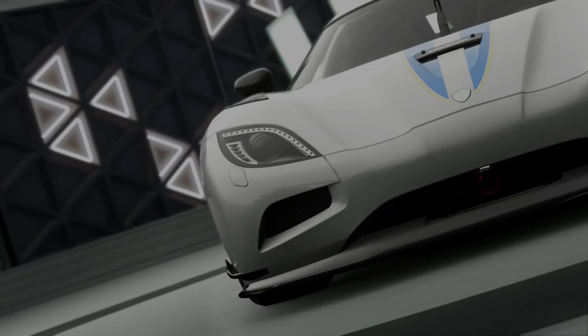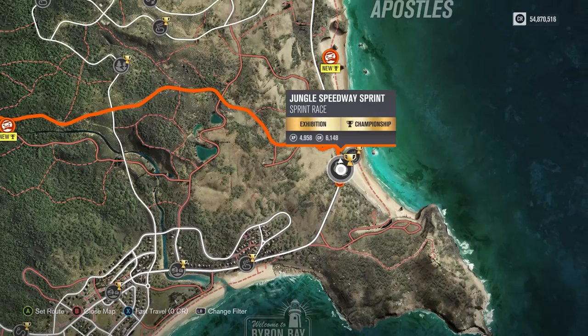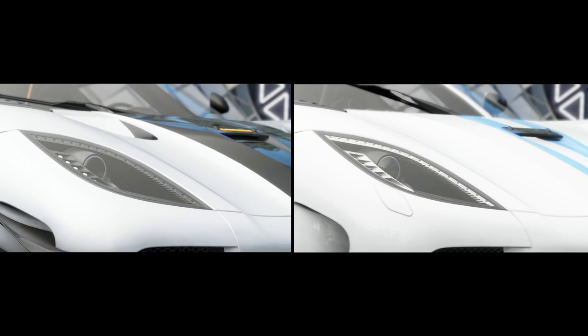The track we're taking on is Jungle Speedway, filled with both short and long sweeping corners, small but very fast straight sections, and a corner which I like to call Chain Killer. Everything about this track screams Koenigsegg.